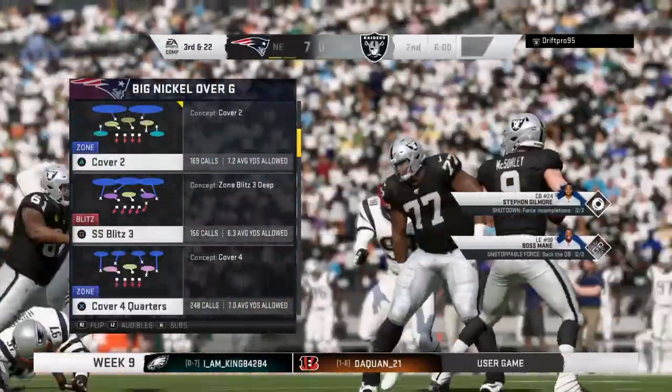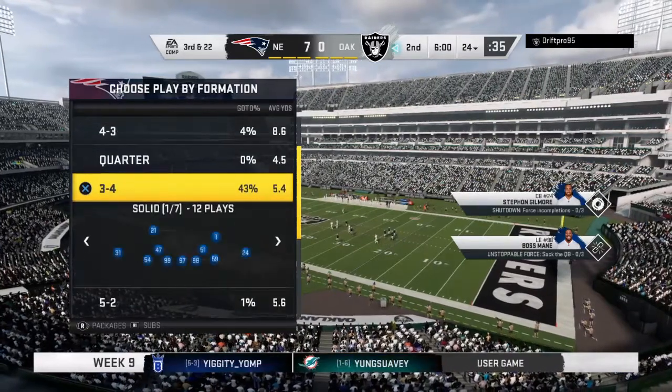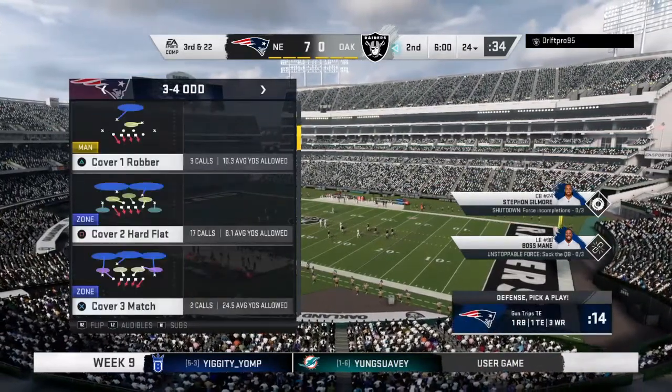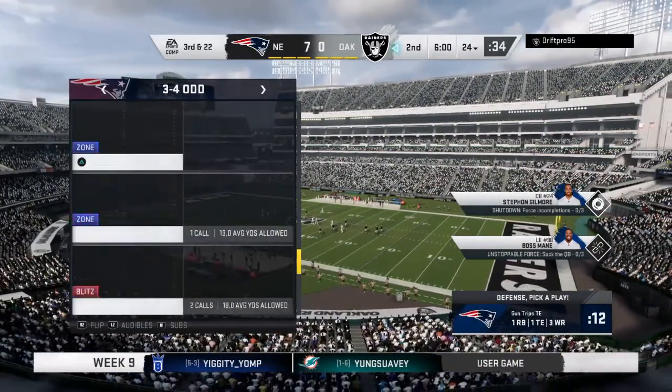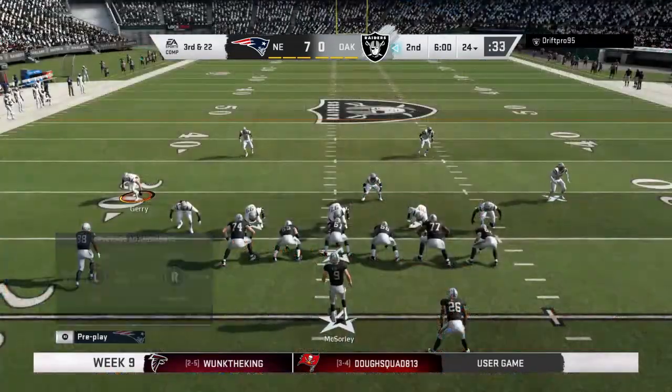2nd quarter from Oakland. The homestanding Raiders with the football here as they've got it with a 3rd down and long coming up.